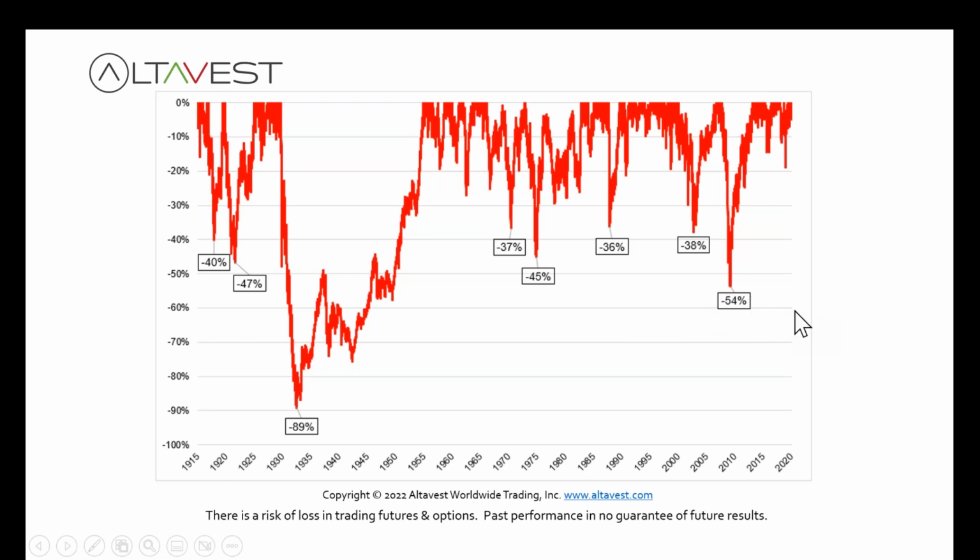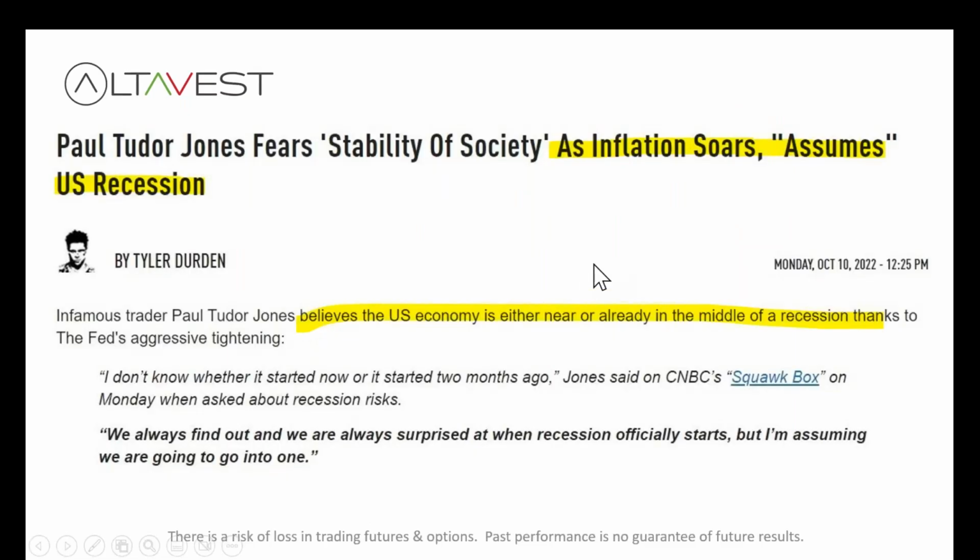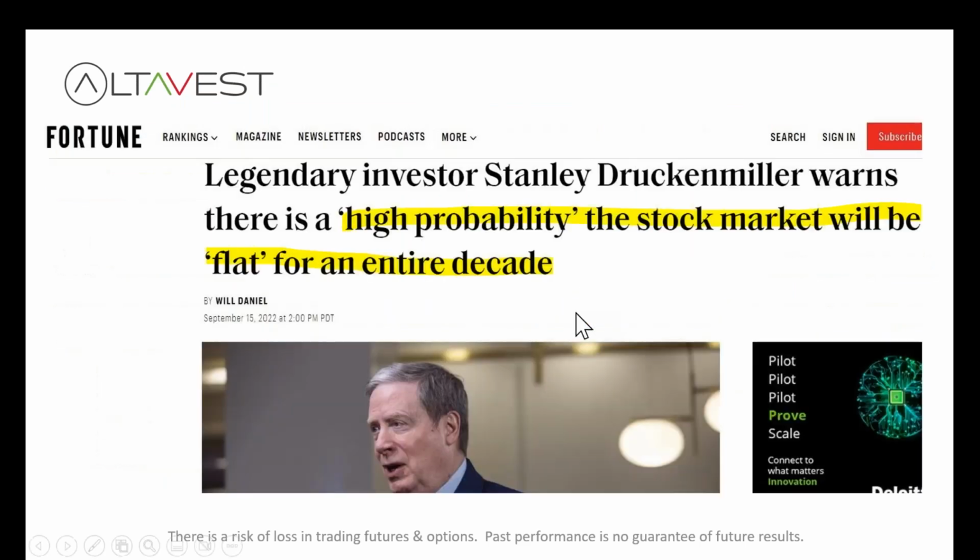I mean, yeah, in the last pullbacks we've had, or corrections, or even big sell-offs, the market's recovered fairly quickly, but that doesn't have to be the case. Paul Tudor Jones, another big trader, says we're already in the middle of a recession. So, legendary Druckenmiller, and why should we pay attention to him? Look at this.